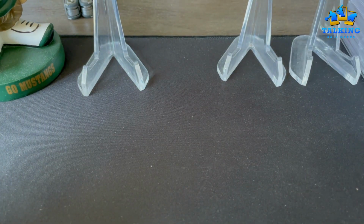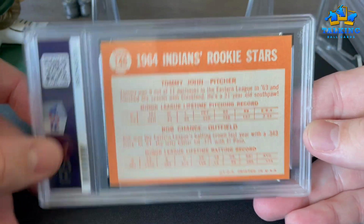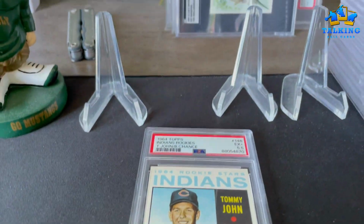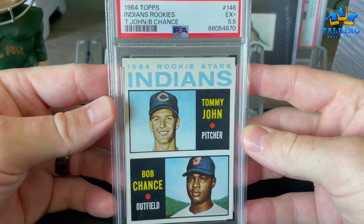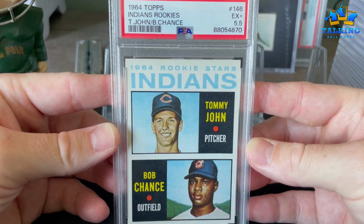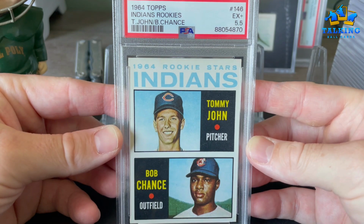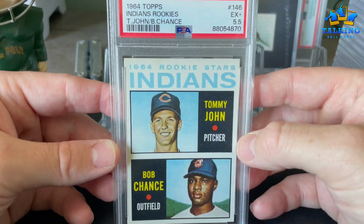Okay, here we go. First card. This is a Tommy John rookie. Pretty nice example here. Got a 5.5. Sorry, my angle's all screwed up. Give me a second here. Here we go. Tommy John rookie. Got a 5.5. Yeah, this feels about right. I do think Tommy John's going to get into the Hall, so a nice example here, well centered, and I think there's a few half grades in here. So, anyways, 5.5.